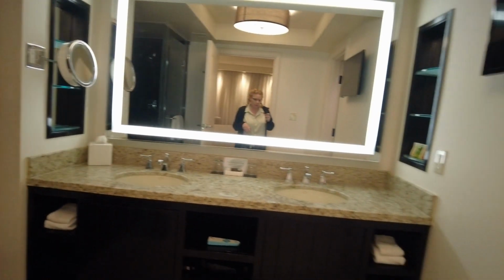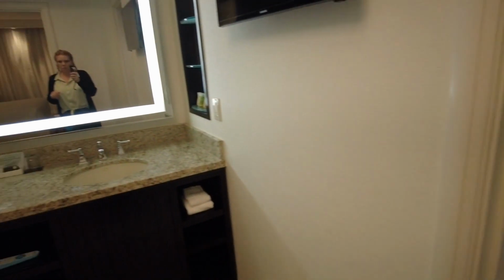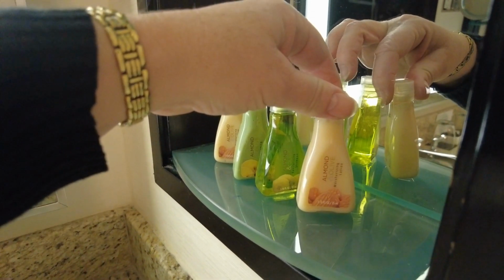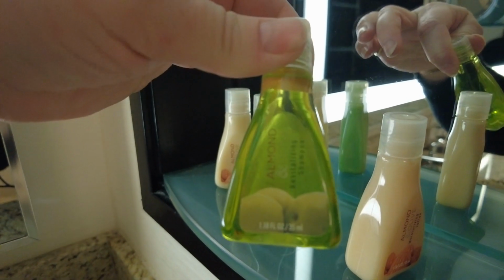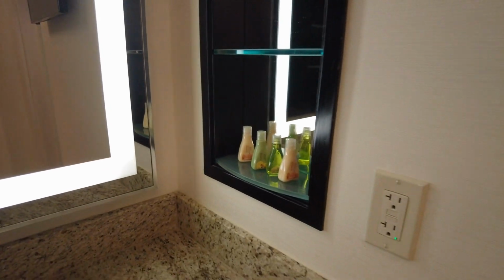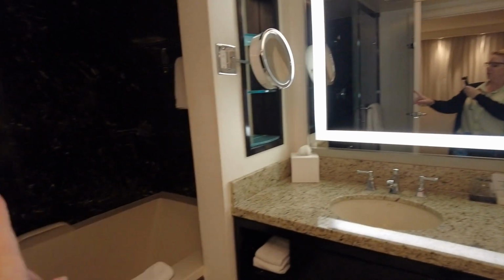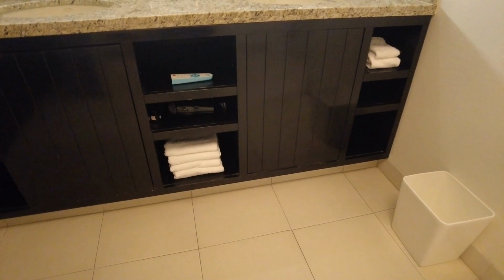And the toilet. So there we go. Let's see what we have got here. Body lotion, shampoo, conditioner, and more body lotion. Yep. And then, a TV remote for the TV that's in the bathroom. So you can take a bath and watch the TV. Why not? Hairdryer. It's actually a full-size hairdryer by the looks of it.